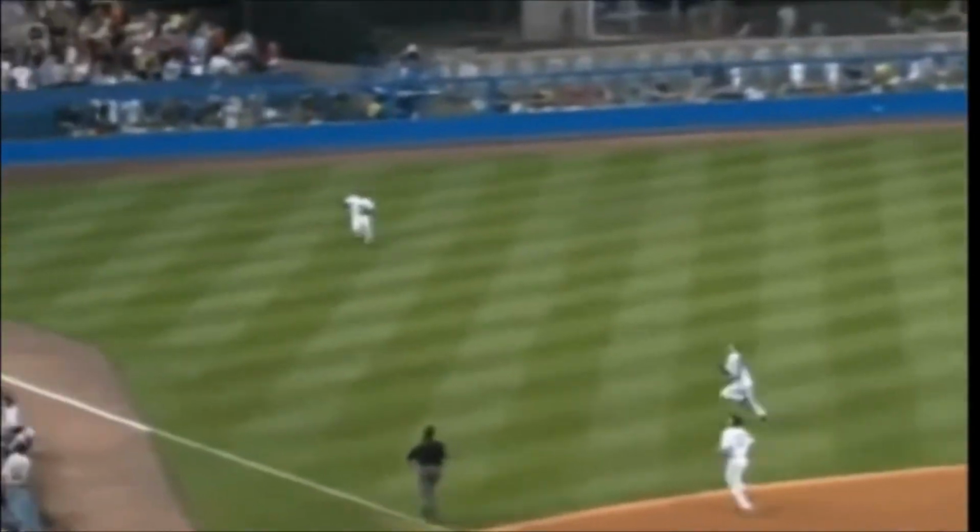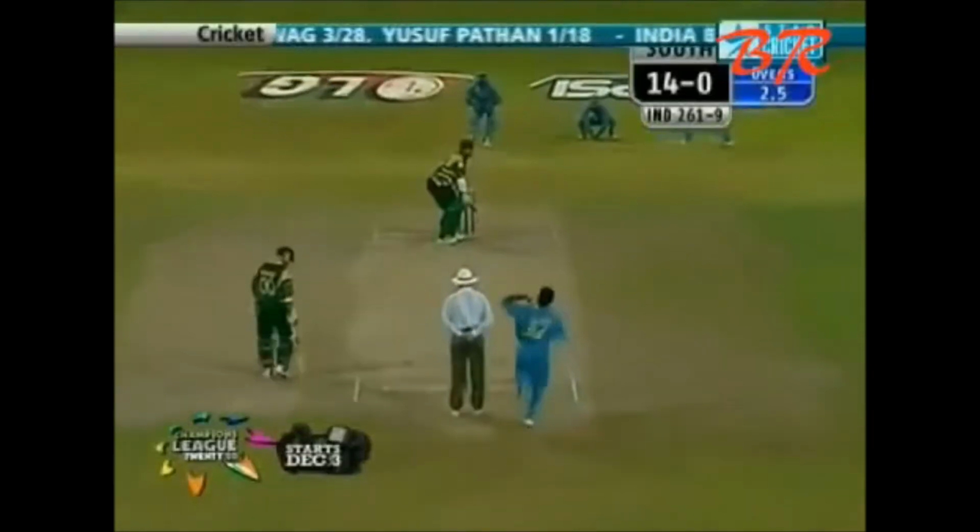He loops that to left field. Going to be a tough play. Jeter on the run makes the play. Wow. And flies into the stands. Oh, what a play by Derek Jeter.